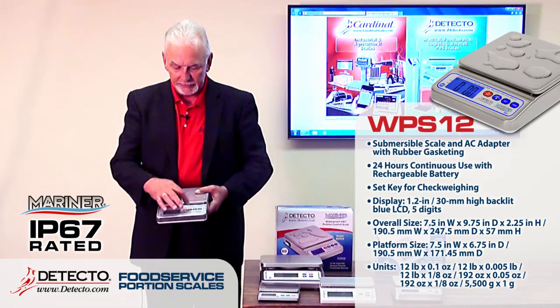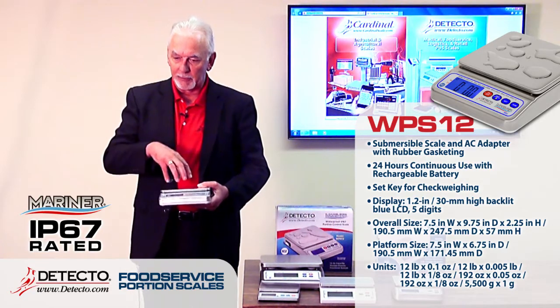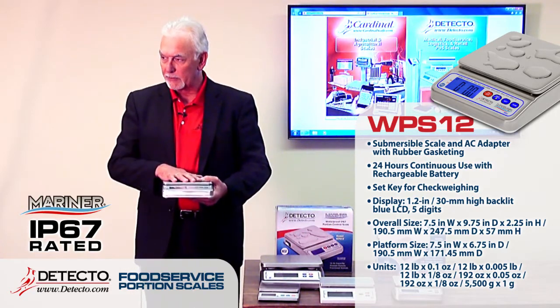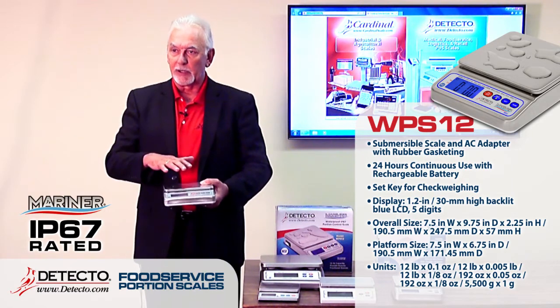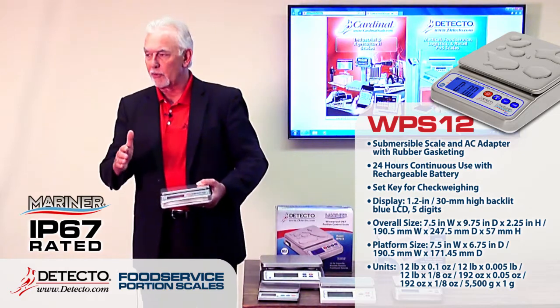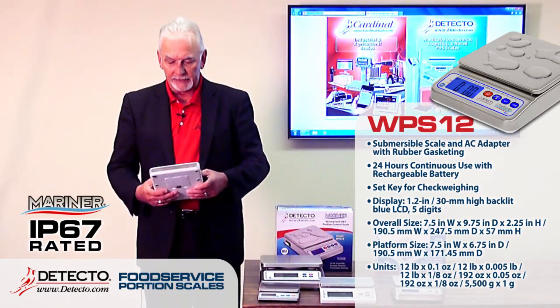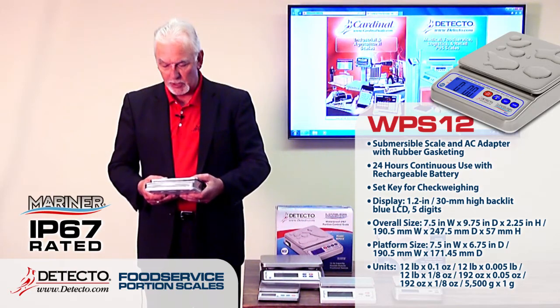And how I do that is this set key enables me, I hold it down 3 seconds and it'll beep, and I can put weight on the scale, and it'll be my low weight, my least acceptable weight, and then I can put the highest weight that I want on there and hit the key again. So when it either is too low or too high, it will beep at you as just a standard check weighing scale. So that's the value of the product.